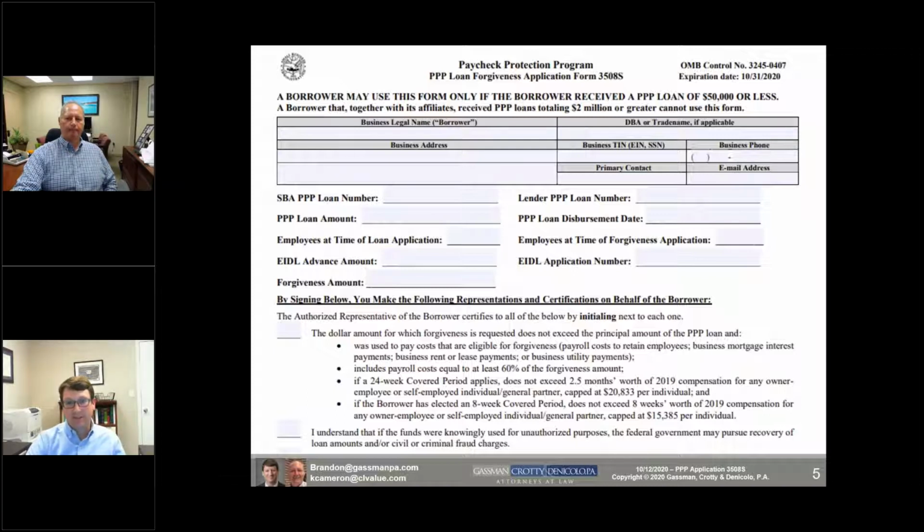Yep. You could always deliver the paper version of this form to the lender, which we've done in some other circumstances, to lock in the end of a covered period date if you're worried about that expiration date.